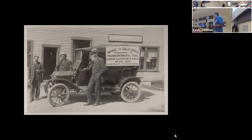And he had a plan to photograph not just Belfast or not just Waldo County or not just Maine, but the entire United States and make real photo postcards. And his angle was the small towns in between. So he did not photograph Portland or Augusta or Bangor. There were other postcard companies that were doing that. He went to all the little villages and rural communities and photographed there, and that was his market.